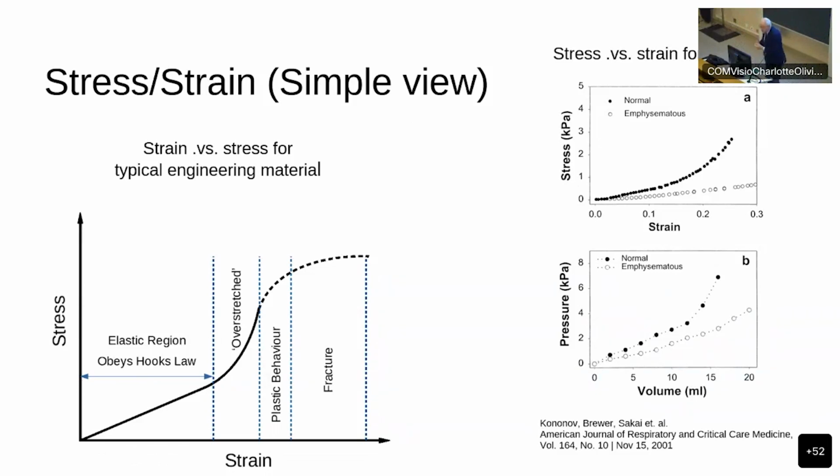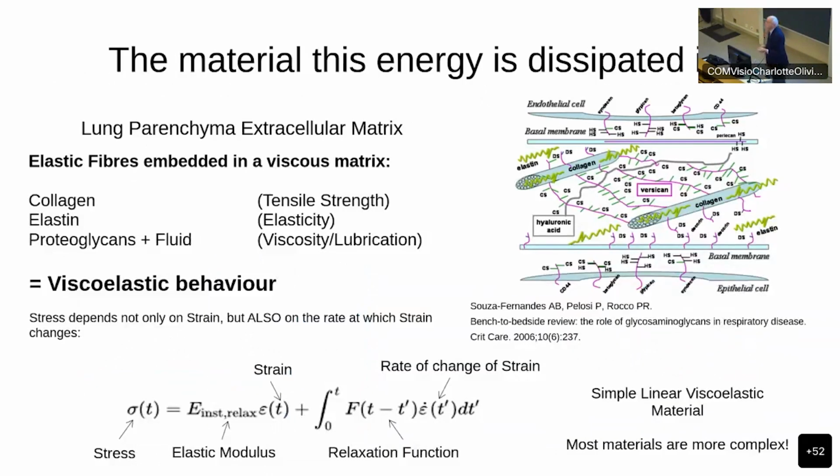In other ways, it's very different, though, because the lung tissue is a very, very complex material. So a piece of steel, when you stretch it, it goes back to where you started. I mean, it's a good thing, isn't it, really, if you think about springs? But lung tissue doesn't do that. And the reason is that lung tissue is this very complex structure. And in simplified terms, I like to think of it like this.